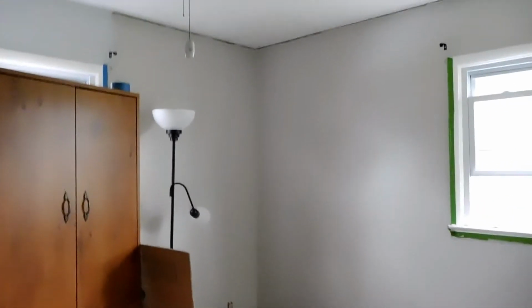Okay, guys, I finished painting this corner over here, this whole little section, all of this big wall and above the window, and this wall over here is drying as I speak.